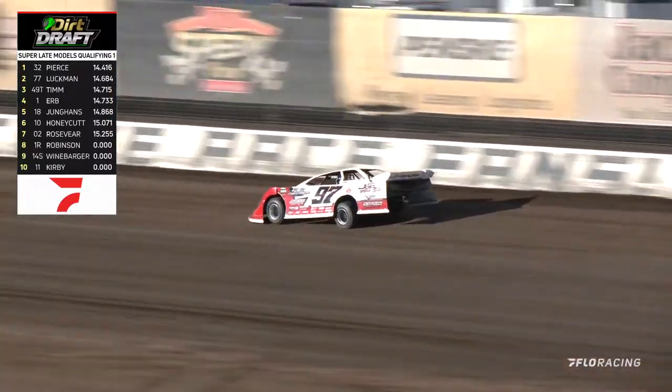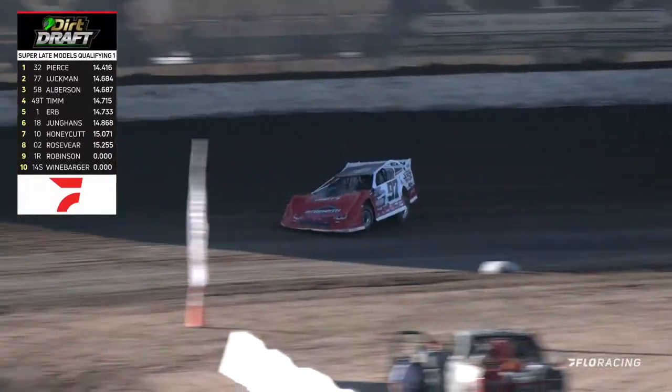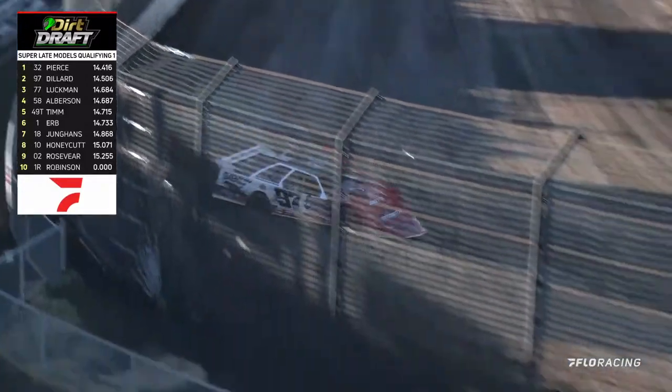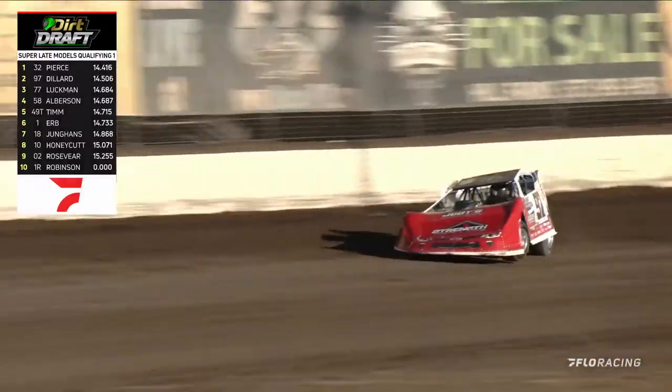Preston Luckman second quick, good lap. He's had a solid week here. The Coos Bay, Oregon driver Garrett Alberson goes third quick his first time around, and Cade Dillard's first lap time goes second fastest. Three solid cars there on the racetrack. We'll see if Luckman's got anything for him on lap 2.